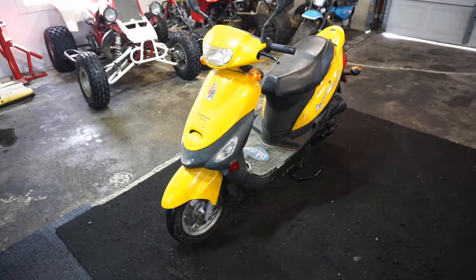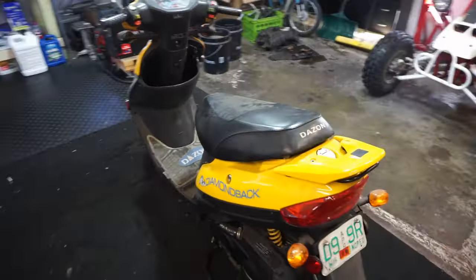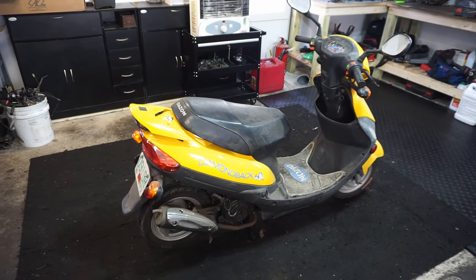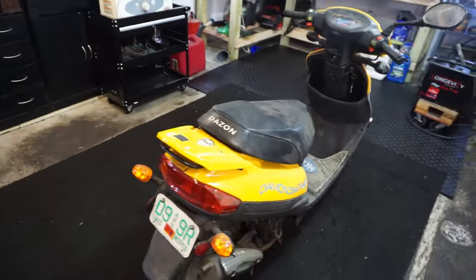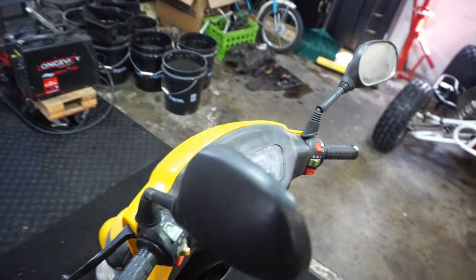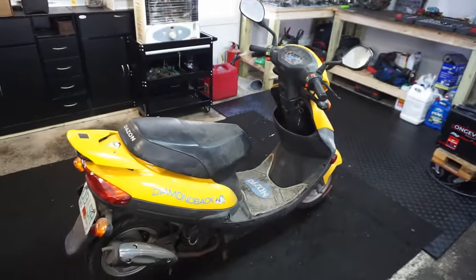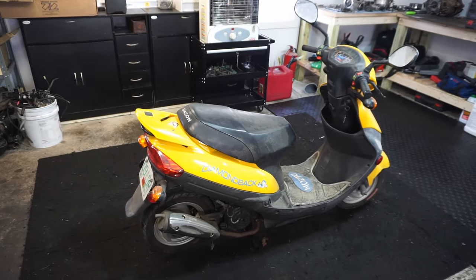What do we have here? Picked up a little project. Something a little different than the quads and dirt bikes. This thing is a 2003 Dazen, I believe that's how you pronounce it, moped, 49cc with title. Picked it up for 200 bucks from a dealership. I guess the guy got it in for a trade-in, and he just had it sitting in the back.